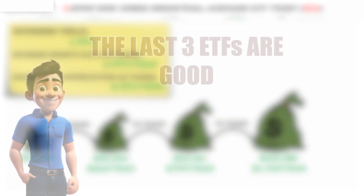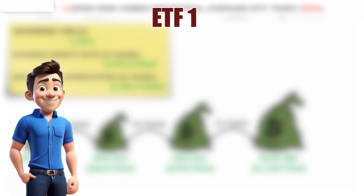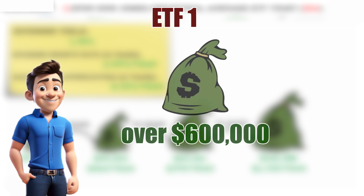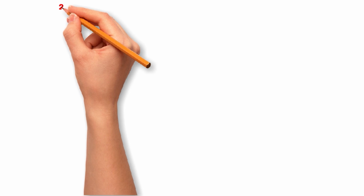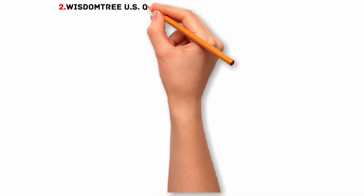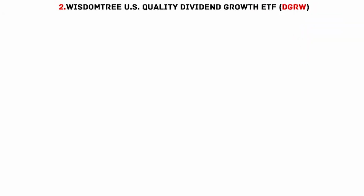$1,723. The last 3 ETFs are good, but the next 2 are even better. The one ETF at the end can potentially make you over $600,000 and pay you $10,000 per month. Number 2, we have the WisdomTree U.S. Quality Dividend Growth ETF, ticker symbol DGRW.